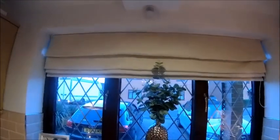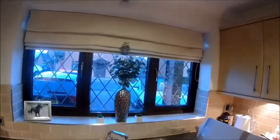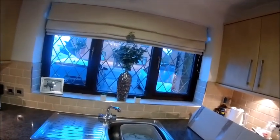It's a lot nicer than what was there in the first place. Which was an old plasticky thing, which is in the back garden, I think, by now. It is. It's by the bins. This is where this is going as well.